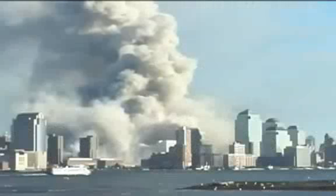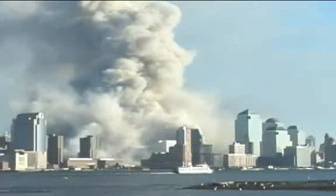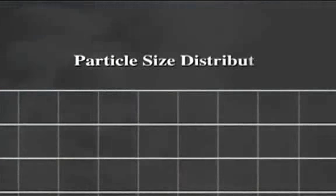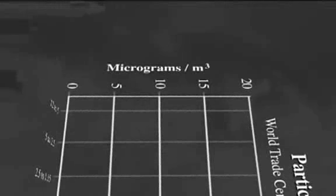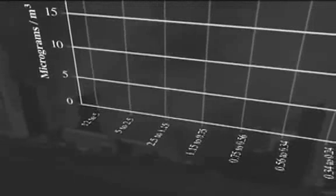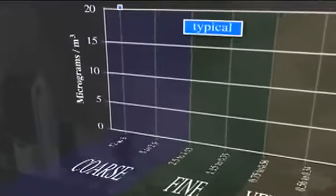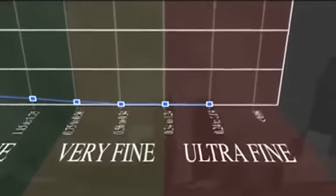The reason the dust stays in the air is because of the ultrafine particle size, below 1/4 of a micron in diameter. Thomas Cahill of the University of California, Davis, studied the particle size distribution of the minerals in the fumes. Typical mechanical crushing creates coarse and fine particles. Very fine and ultrafine particles are essentially non-existent. The graph heads to zero and stays there.